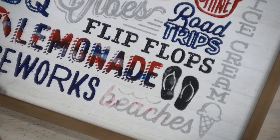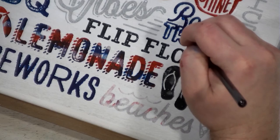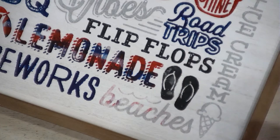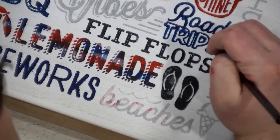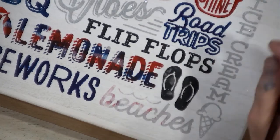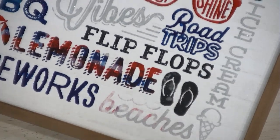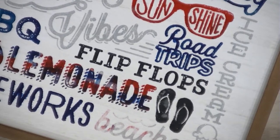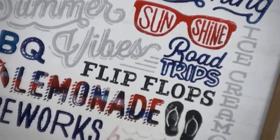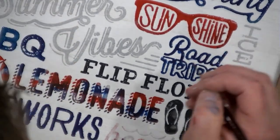Just like that. Now, I personally, it's up to you. Sometimes when I get mistakes like this, I will say, oh, that's part of creating. But if I'm going to sell it, I want it to look its best. And see how Sunshine looks 100 times better just by doing that. I'll do Road Trips really quick for you guys.